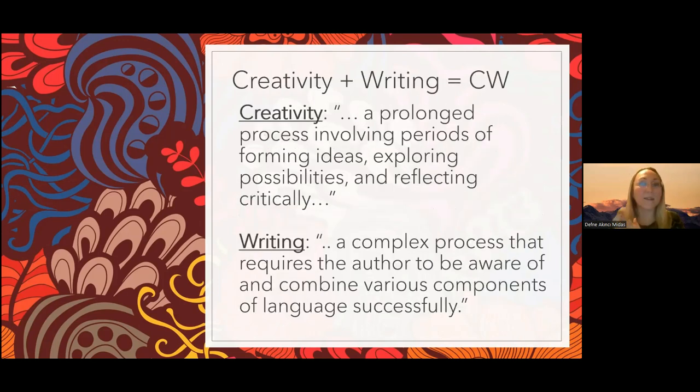So let's analyze the words that go together. Creativity, writing. Lots of beautiful words. I want you to look at a commonality between the two. Let me help you. The underlined words, not the yellow ones. I tricked you into looking at them. Process. Creativity, but there are some other words that are pretty close, but when you mash them together, it's really nice. Creativity, a prolonged process.